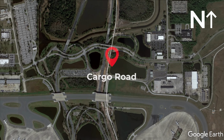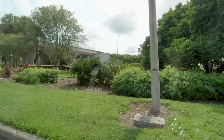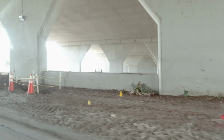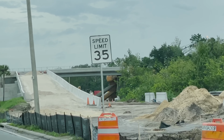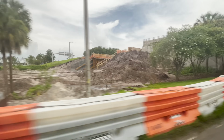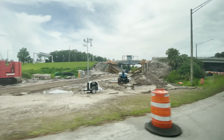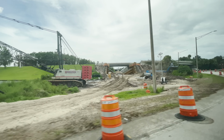We are now approaching Cargo Road. The tracks will pass under Taxiway J here. Work on the new entrance ramp for Cargo Road is nearing completion. This needs to open so tracks can be built where the existing ramp is located. From that existing ramp, here's a look at work creating an underpass for the tracks under Cargo Road. The first half was completed and opened earlier this year, and now the second half is being built.